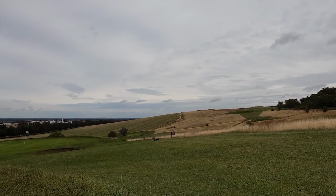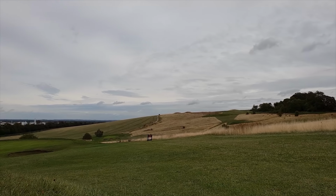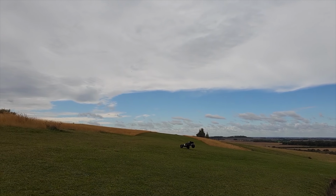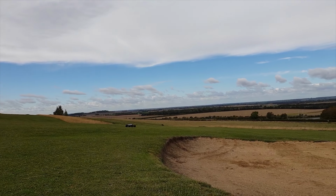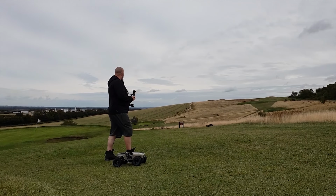This is fun. It handles well, it jumps well, it's stable. I can't wait to get this to the skate park. Oh, check out the air. We gotta find the skate park, dude. This is gonna be a weapon on the skate park.